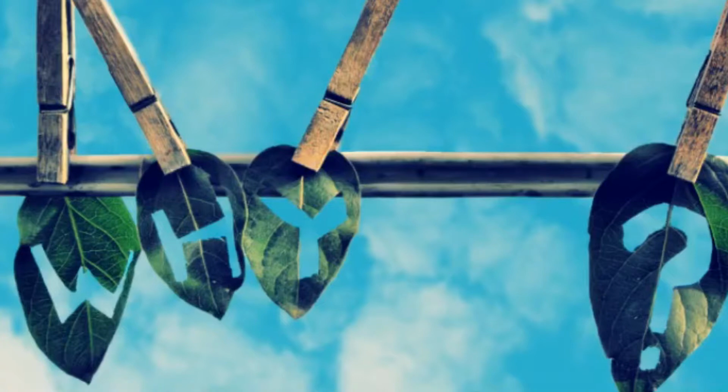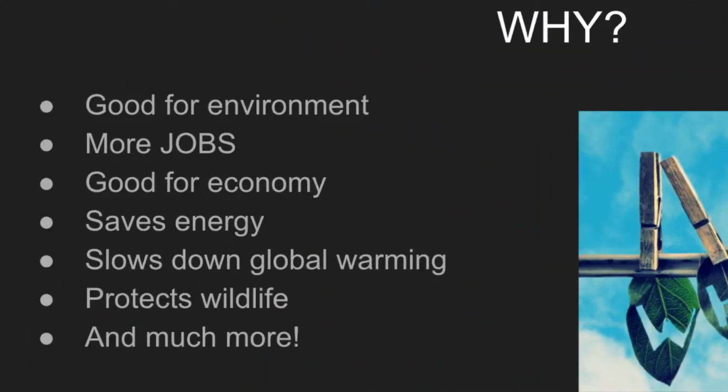You may ask why? Why do I have to recycle or reduce or reuse? Well, firstly, it's good for the environment. Next, it creates more jobs. You may not think of it, but it makes more jobs for people to pick up more recyclable stuff or people to sort out the recyclables. And it makes a better economy because you have more jobs and people are saving more money so they can buy stuff.